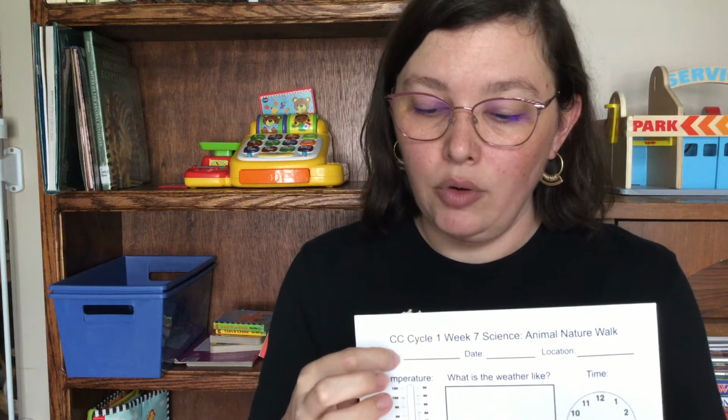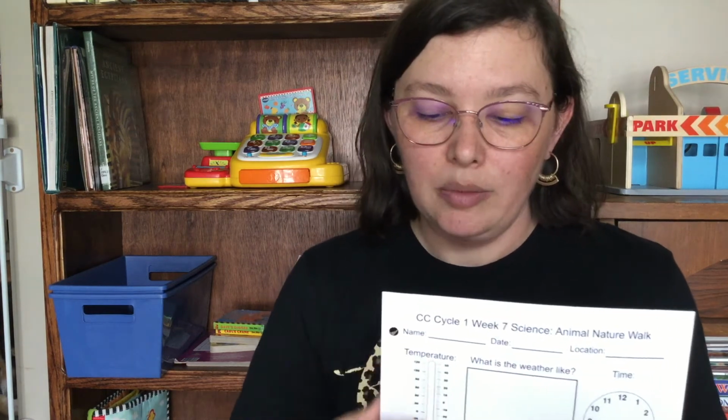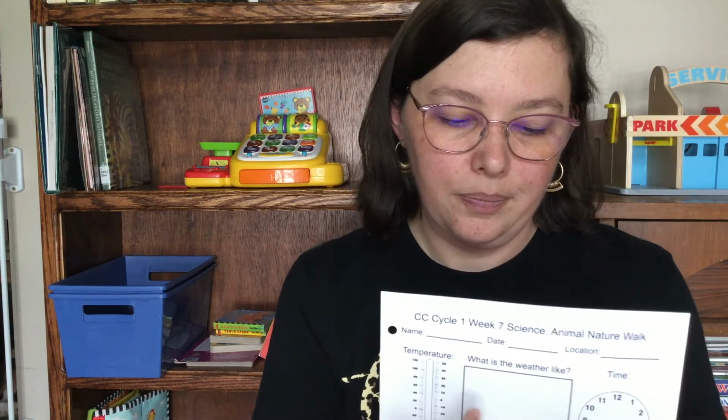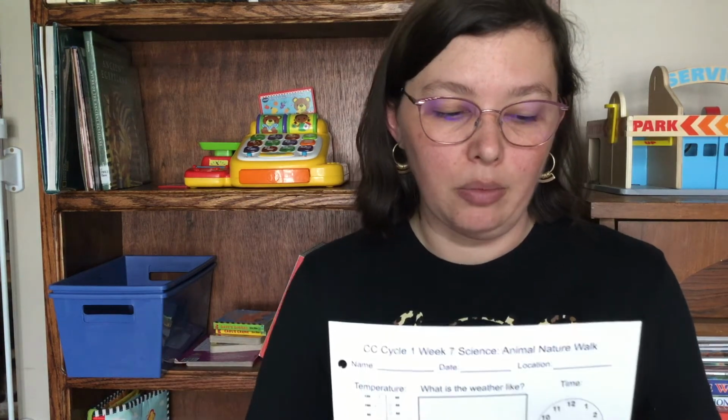So I wrote up on the board the date and the location so the kids could copy it down on their papers, or their parents could help write it. The temperature, I just looked on my phone for what the temperature was outside, and we found it on here, and they colored it in. What is the weather like? It was cloudy. Some of them didn't know how to draw clouds, so I drew a few different examples of clouds up on the board.